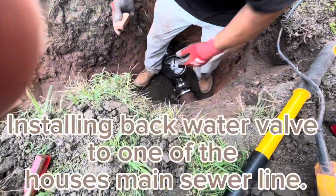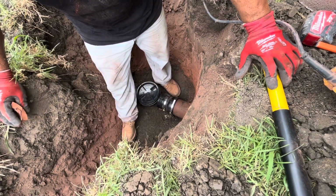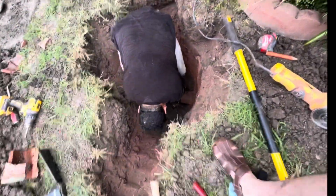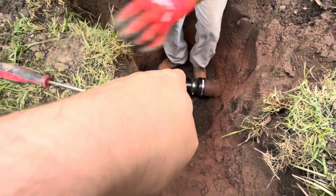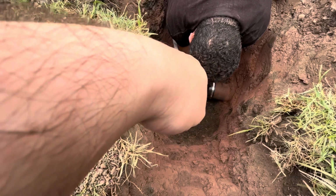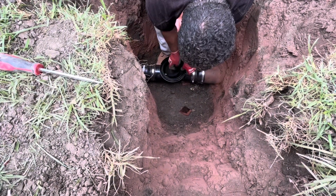Alright friends, so we just did a backwater valve. Oscar, would you show how it works? Can you open it? This one? This is for preventing the rodents and the city water coming to your house. There is a clamp here, you can see. Opens one way, would not open the other way. Thank you. It prevents anything coming from the house.